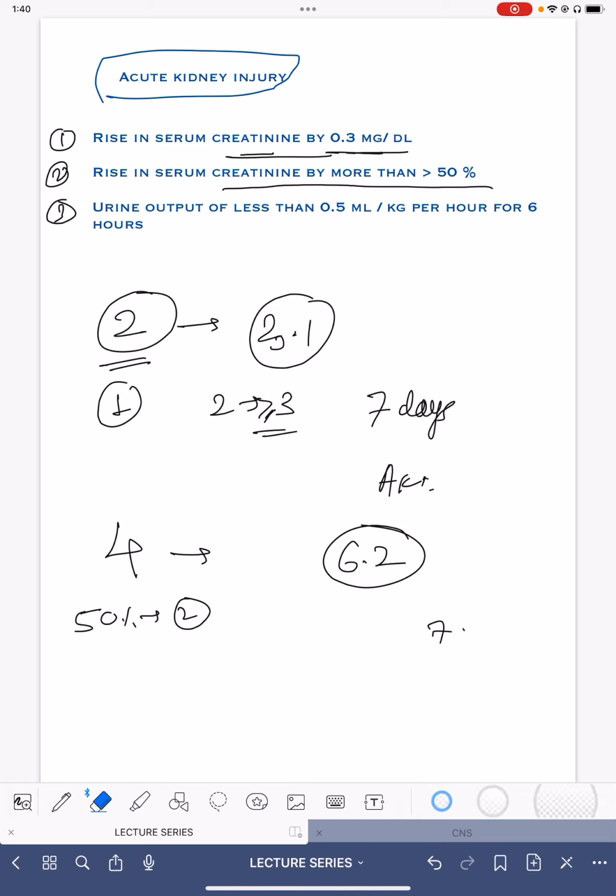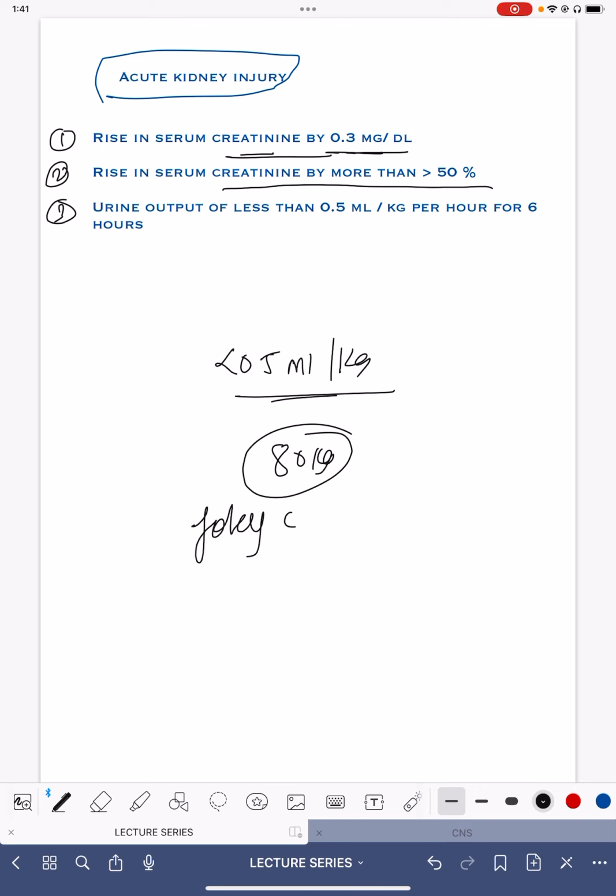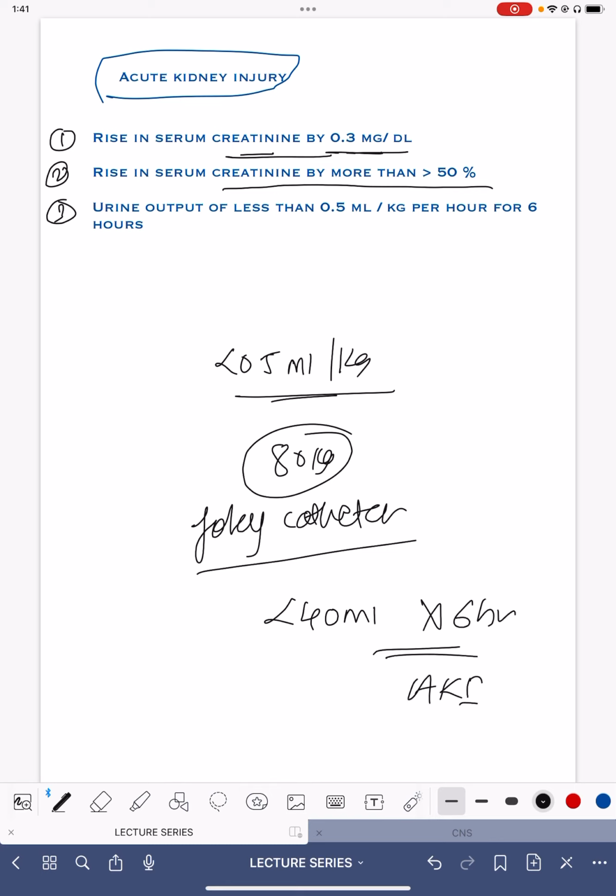And the third criterion for AKI is if the urine output of a patient is less than 0.5 ml per kg. In short, if the urine output of the patient is half a ml per kg of weight for consecutive 6 hours, we'll label it as acute kidney injury. So if someone's weight is 80 kg, most of the patients do have a Foley's catheter. So if the patient's urine output is less than 40 ml for consecutive 6 hours, we can label that this patient has acute kidney injury.